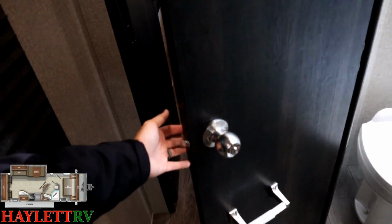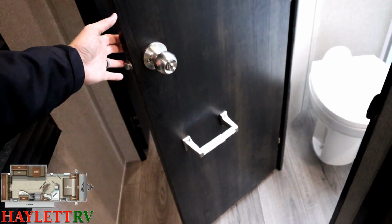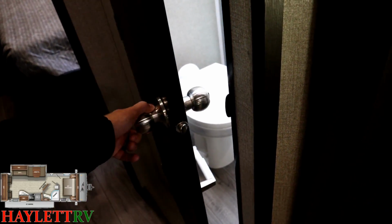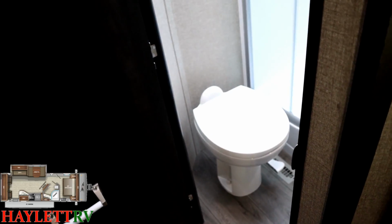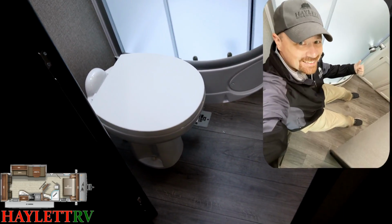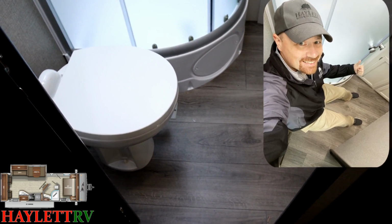Kudos, Jayco. Thank you for still including a lock on your doors. It throws people off, like, why is a toilet paper holder on the door? Because it actually becomes a very convenient space there. Now, this floor plan is just awesome for legroom around the toilet. As you can see, I took a picture of my legs stretched out around here.